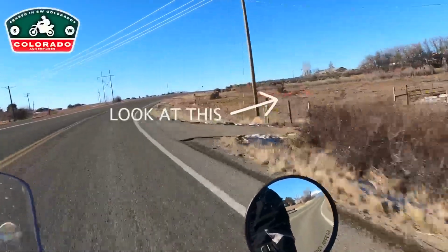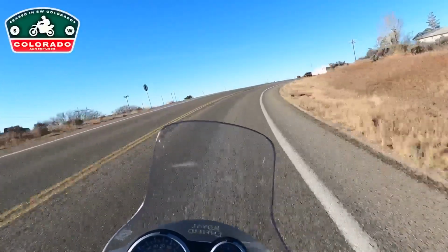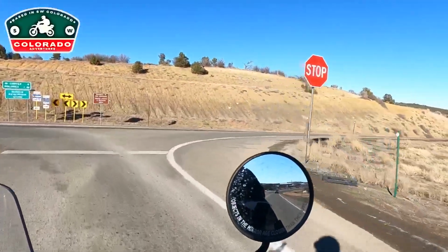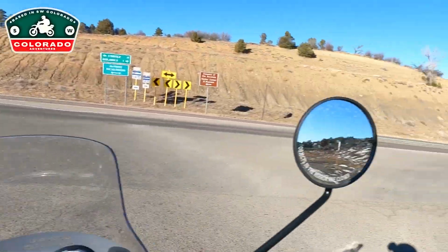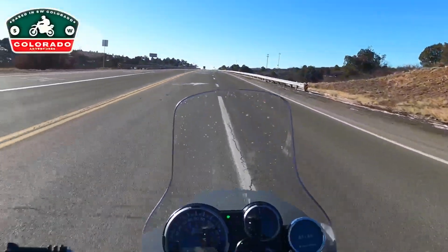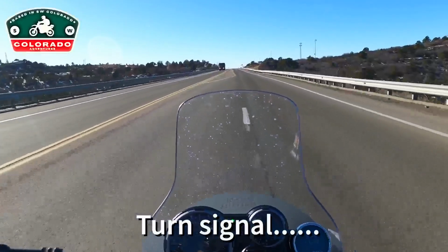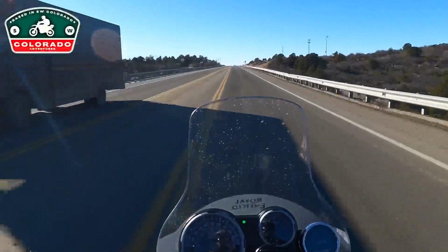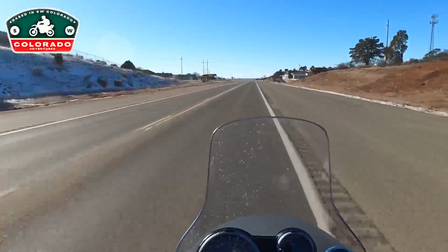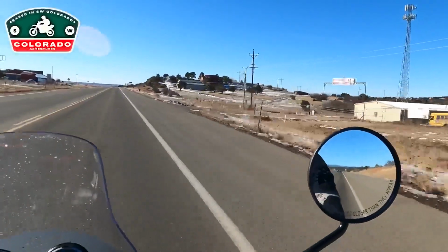There's a flag. That tells you about 12 to 15 knots. We are headed to Cortez, hanging a left. So we've gone through Dolores before on the way up to the Boggy Draw trail. That's where I actually rode in quite a bit of snowy roads. How does that sound over the stock exhaust? It's better. That was the second UPS truck we saw. Trying to get those last minute gifts out.